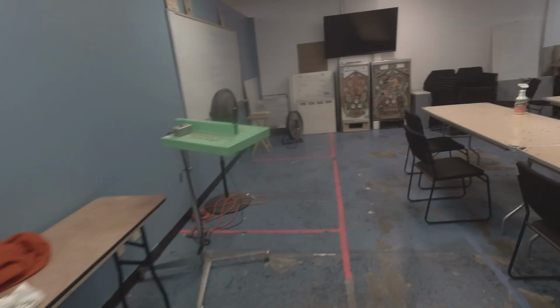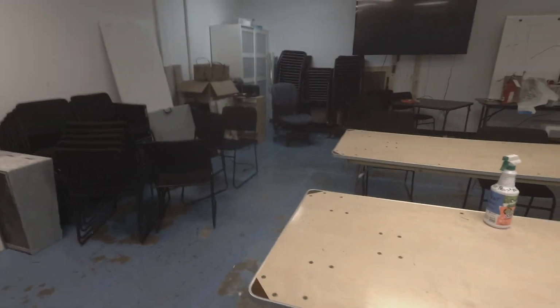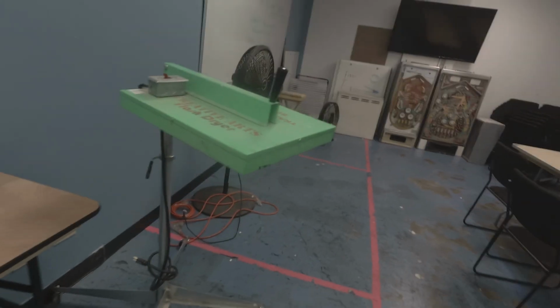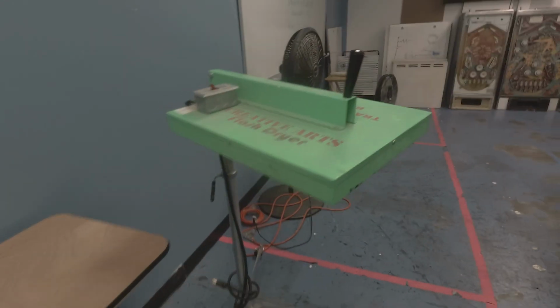So this is the interactive room. This is where art happens. This is where the messy things happen. Also, robotics meets here every Tuesday. We also do the screen printing in here. This is the dryer for screen printing. All right, moving on.